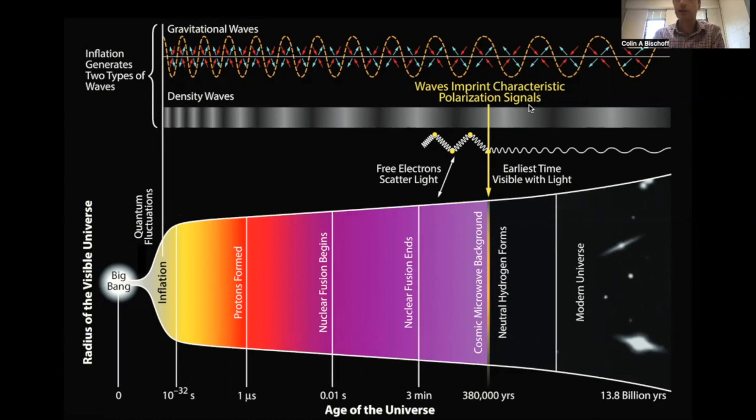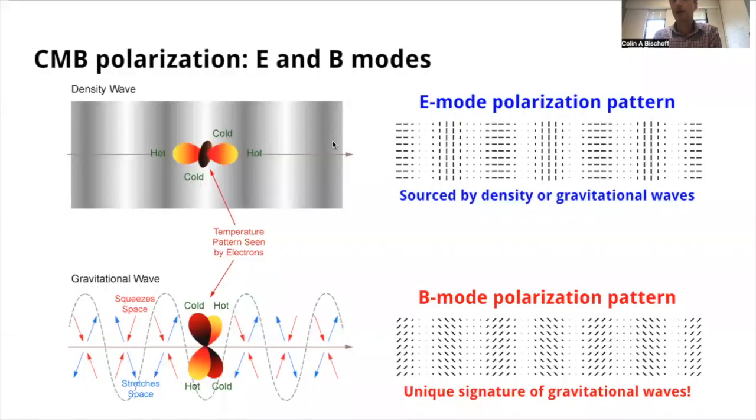You can see here that both these density waves and the gravitational waves are going to imprint signals on the polarization of the cosmic microwave background. That polarization can be geometrically decomposed into two parts: an E-mode polarization pattern that is sourced by both density waves and gravitational waves, if those exist, but also a B-mode polarization pattern, and that is going to be really the unique signature of gravitational waves. So that's what we are searching for with the BICEP telescopes, is this B-mode pattern in the polarization of the cosmic microwave background.